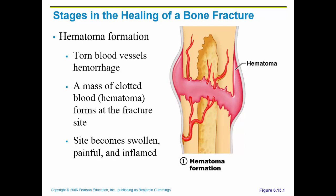Last lecture was on the different types of fractures. This is how a bone actually will heal once it has been fractured. And we're also going to talk about some homeostatic imbalances that can occur.